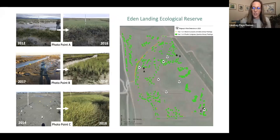So this slide shows, first of all, on the right, an example of what I get to look at on a daily basis, depending on what my day is looking like that day. But this is an aerial view of part of Eden Landing.